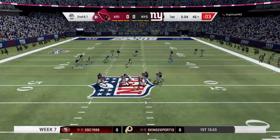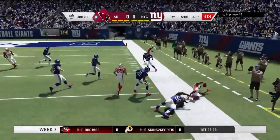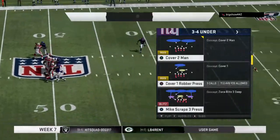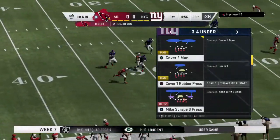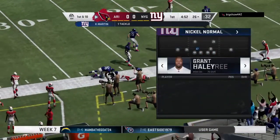To throw again on 2nd down. Murray, open man is Kirk, complete. And he'll go down, but not before getting this inside the 30. That good for 21 yards on the catch and run. Brandon, I think we can see early on they're making a concerted effort to get him the football.